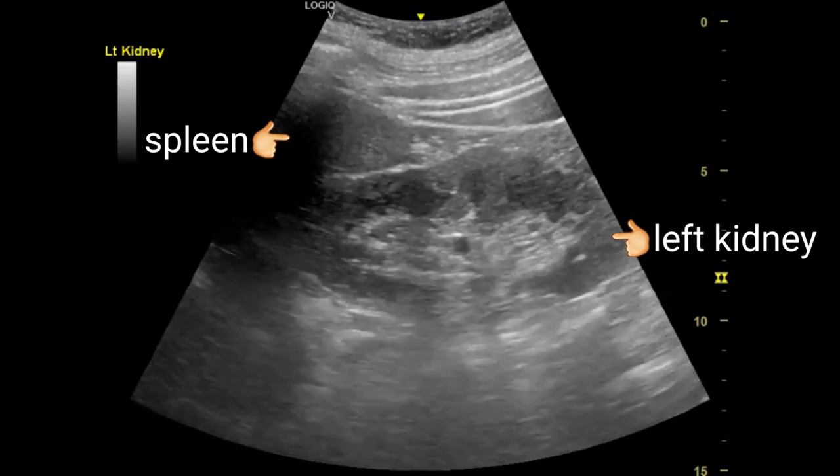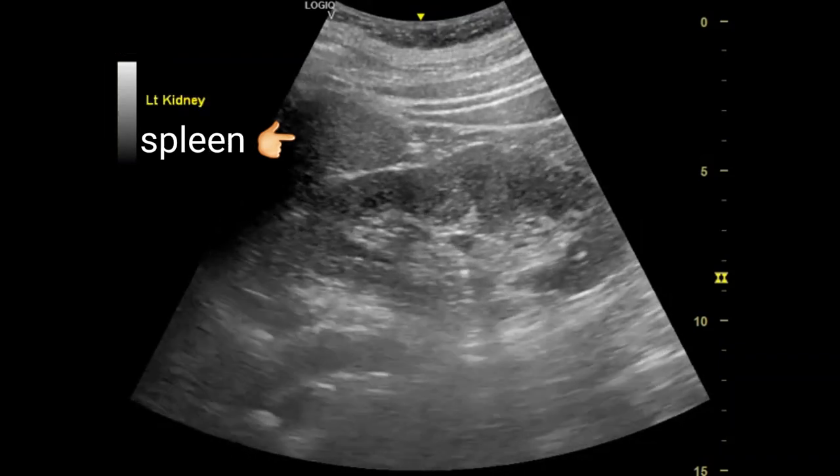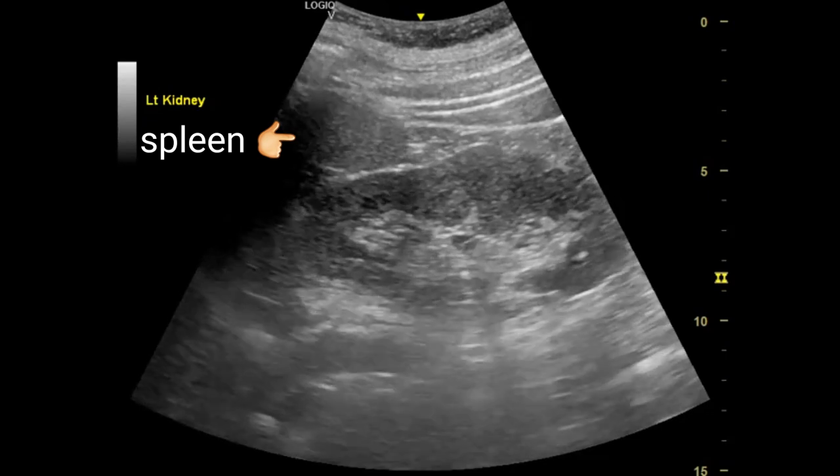The left kidney is in close proximity to the spleen. The echogenicity of the cortex of the left kidney is similar to that of the spleen.